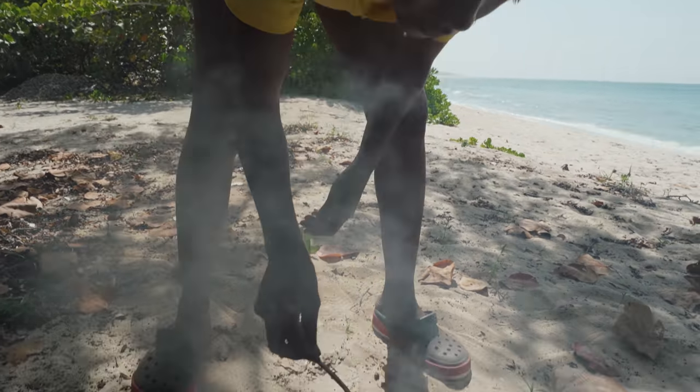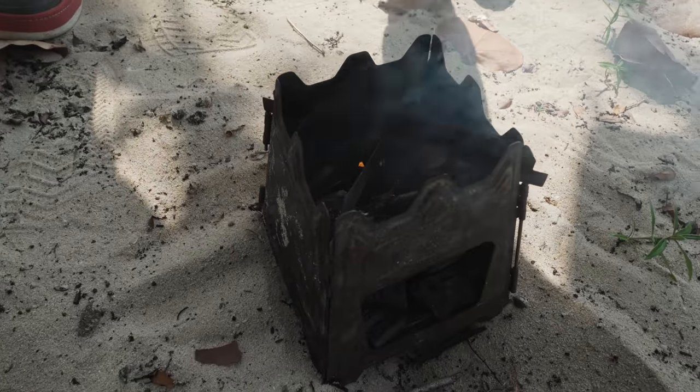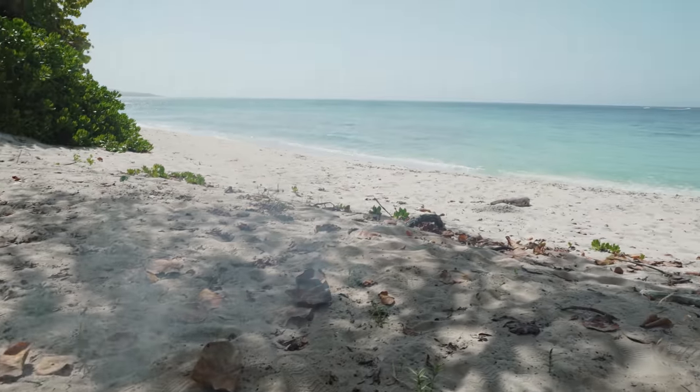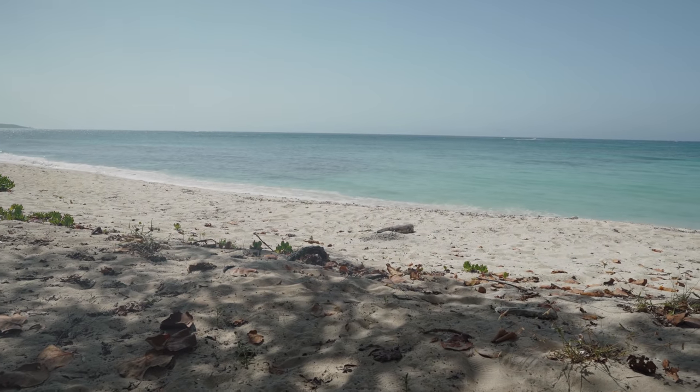Alright, Jilly's out here helping me to get the fire going. Yeah, guys, out here is really beautiful, man. It's really beautiful.